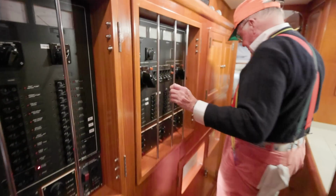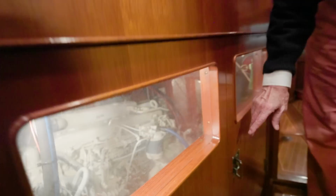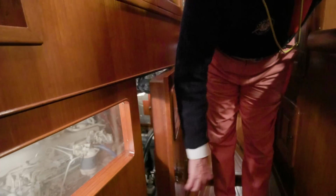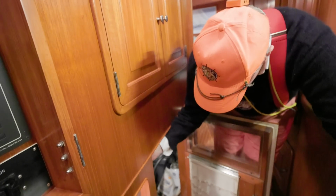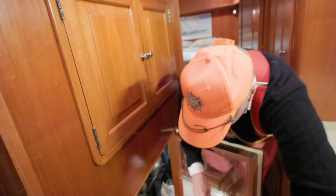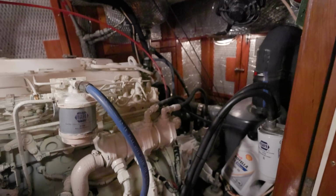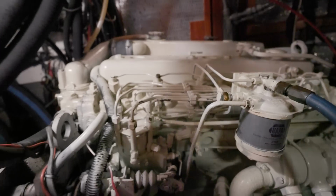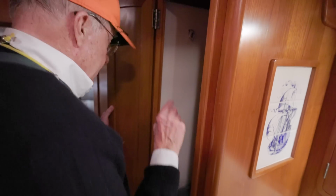Then we've got the engine room here, and you can look in there and say, "Oh, that looks like everything's running pretty nice in there." That's very cool, isn't it? So let's take a look. How big of an engine is it? This is 150 horse, I believe. Perkins, and she has 3,500 hours. I think everything in here is relatively easy. It's not a walk-in engine room, but certainly a sit-down engine room. There we go. And a little hanging locker for whatever you need to hang in there.